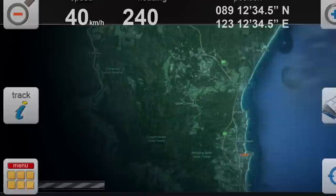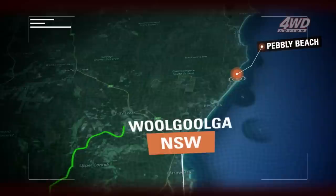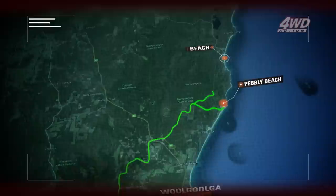We've got the perfect trip planned out that combines tough driving and scenic camping. We're gonna be starting in Woolgoolga, where we're heading up the hills to a magic camp spot on an escarpment. Then we're heading to Pebbly Beach, but of course, not the easy way. And finally, we're northbound to finish our trip on Wooli Beach.